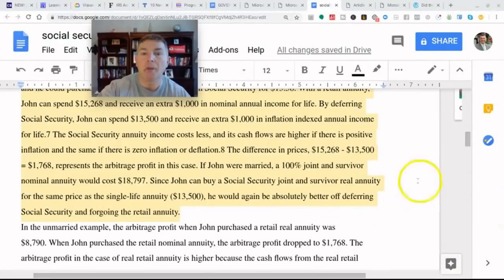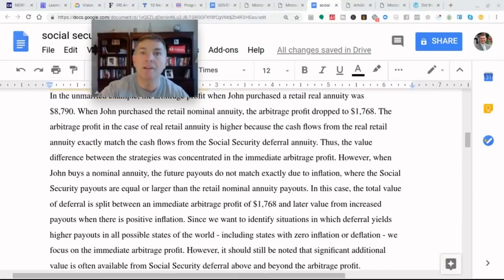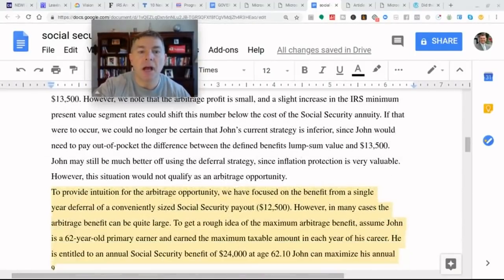All right. If John were married, a 100% joint and survivor annuity would cost $18,798. Again, just going back to the arbitrage opportunity for either a single person or a married person. Either way, he makes money by delaying Social Security and not purchasing a retail annuity. And we're talking huge amounts of money. All right, so let's keep going now.